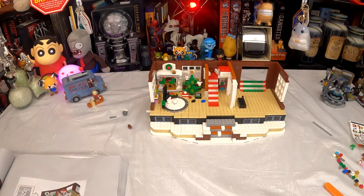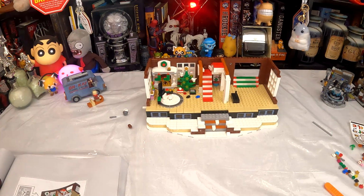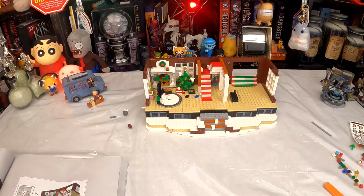But basically, we've got the foundation, about half the first floor. We're a quarter of the way through the set, so probably about 1,000 pieces done so far. I think it's looking pretty good, and I'm sure it will look even better at the end of part 2, which I hope you will tune in for.